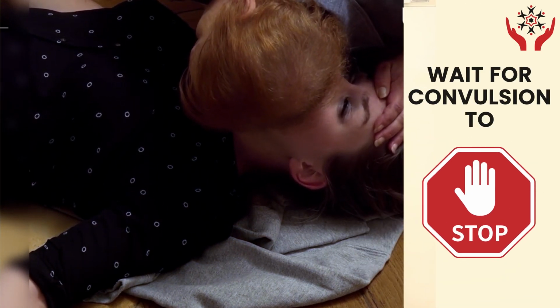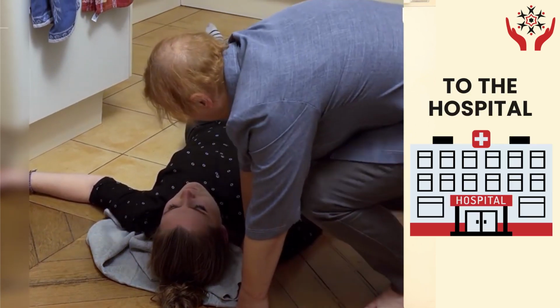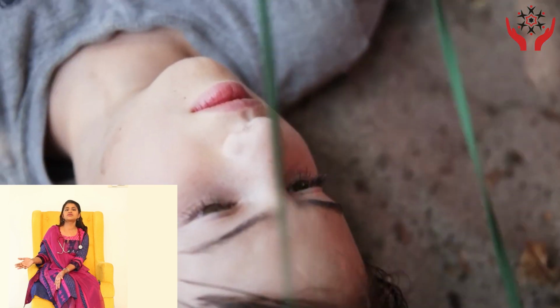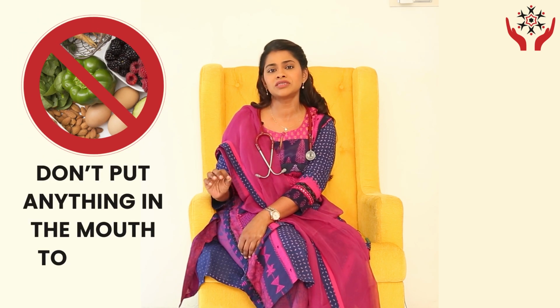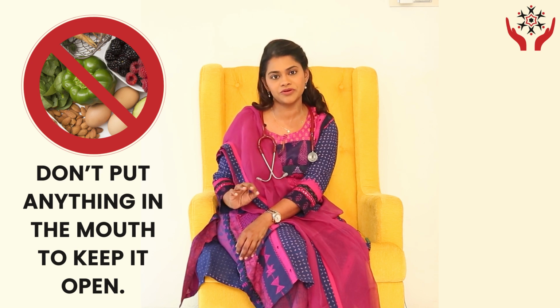If the convulsion stops within 2 to 3 minutes, then you can take your child to the hospital. If it does not stop, we take the child immediately to the closest hospital possible. Also remember, do not put anything in the mouth of the child to keep it open. That's the most important point.